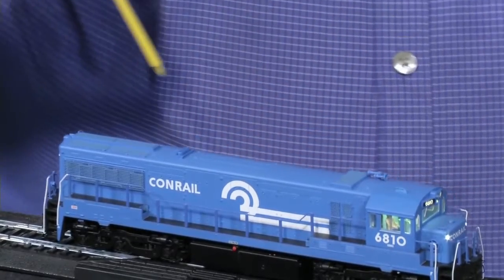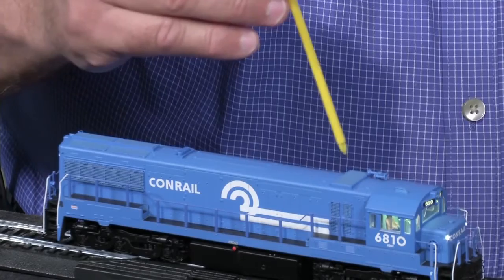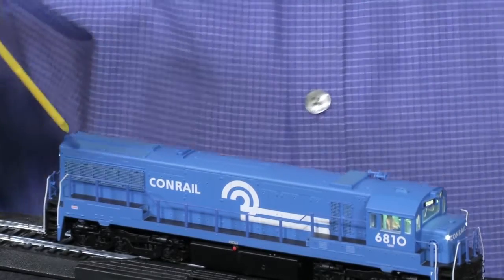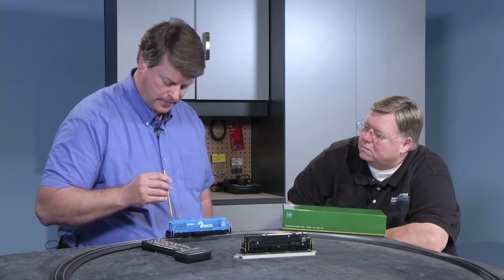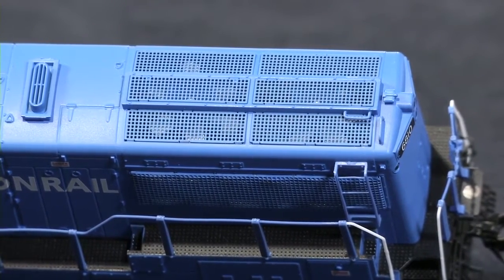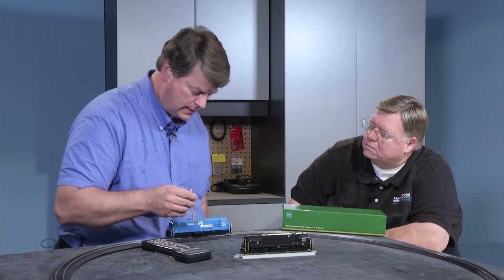The vent grates back here are etched brass. They are see-through. Over here, there are some air tanks down inside, which are visible through the etched brass grating. Also on the side is etched brass grating along here, which is see-through. Inside here, you can see the fans, which aren't powered, but they will spin. They're free to turn. There's a lot of highly detailed parts. The handrails are very finely detailed.